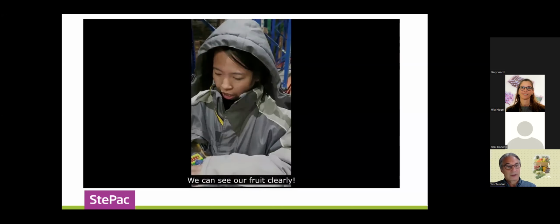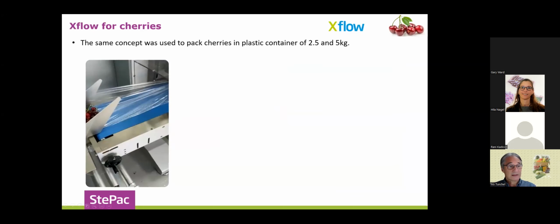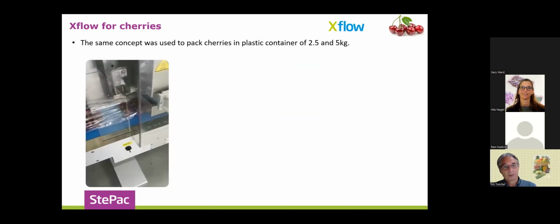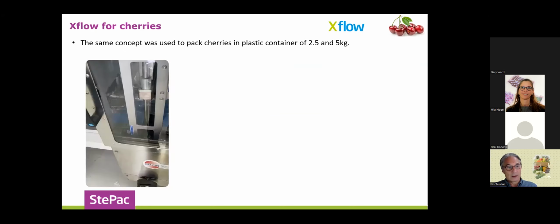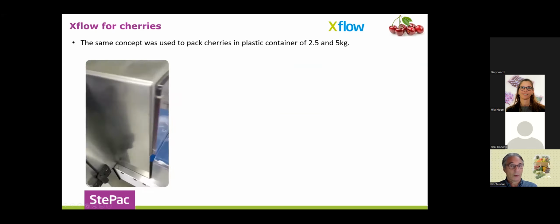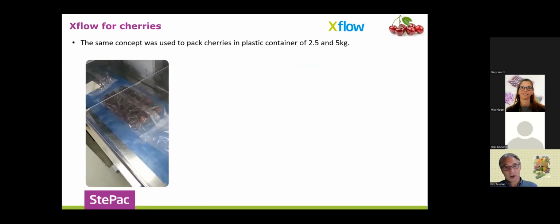Yes, as you can see, the appreciation of the receivers is very, very high. And this is very important. It's also very good for e-commerce. When you are thinking of selling in e-commerce, you have to have a good presentation of your goods that can go to the end of the chain. The same concept was used to pack cherries in plastic containers, so 2.5 and 5 kilos. So why not do it with different produce, right?